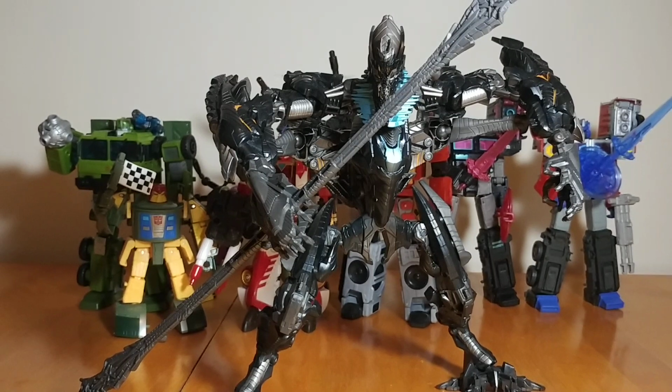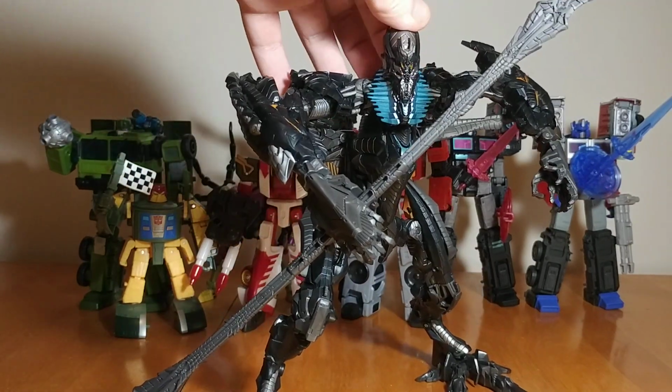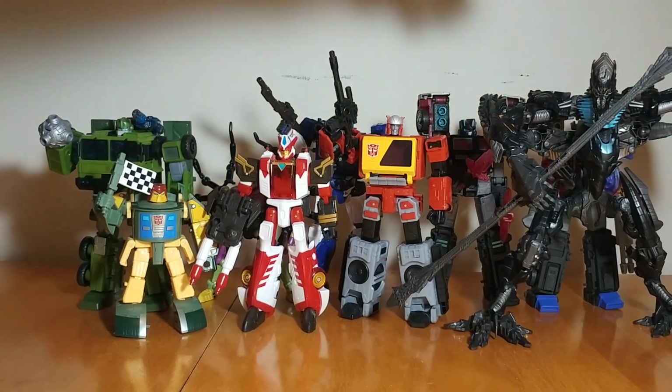I think they're engineered pretty good, but they're just kind of awkward. He's got some looseness, mainly in the hip joints. And obviously the vehicle mode's kind of an afterthought, but still absolutely awesome. And the size of them too. This is a Leader. This is getting close to old Leader Class sizes. Not quite, but it is getting pretty close. It's really good to see some big Leader Classes again. So yeah, the Fallen is super awesome.